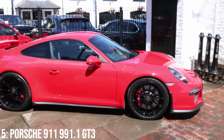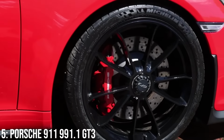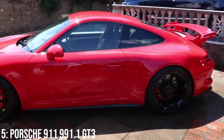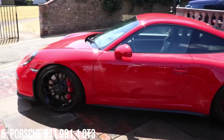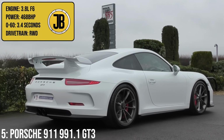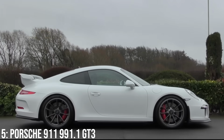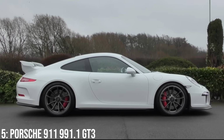7 minutes 25 second lap time around the Nürburgring, so it doesn't break the 7 minute mark, but it's still quicker than pretty much any supercar you throw at the ring, and it's just 5 seconds slower than the equivalent 991.1 GT3 RS. These come with a 3.8 litre flat 6 engine, which makes 468 brake horsepower, taking them to 60 in 3.4 seconds, pretty decent for a naturally aspirated rear wheel drive car.